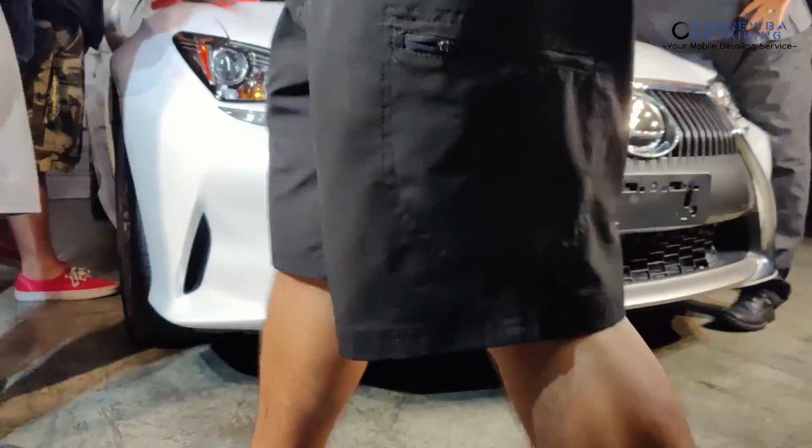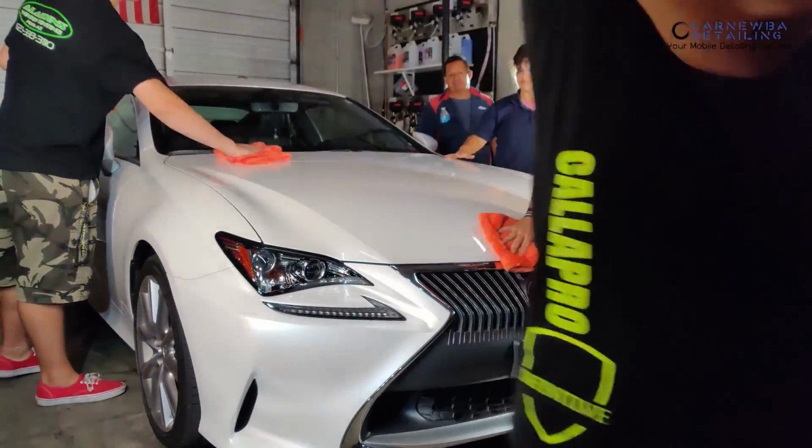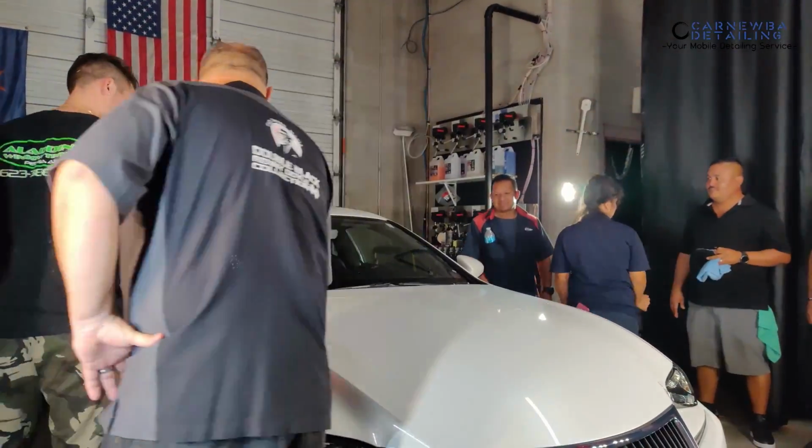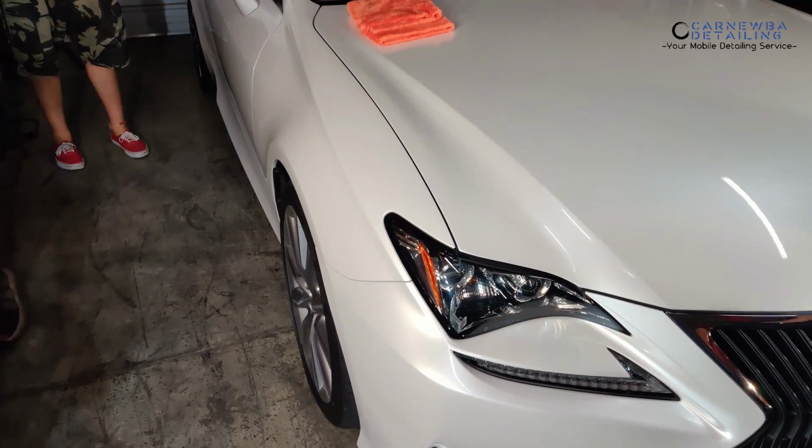Now, here are the final results of the Lexus, guys. We completed the ceramic coating. It looks great. It looks fabulous. It looks amazing. We obviously did a final inspection before the car headed out, and we all said goodbye, shook hands, and had a great rest of the evening.